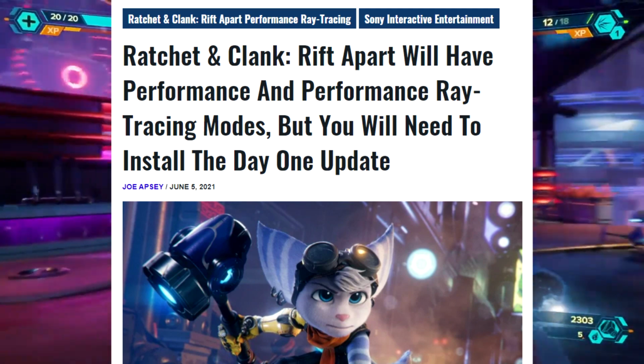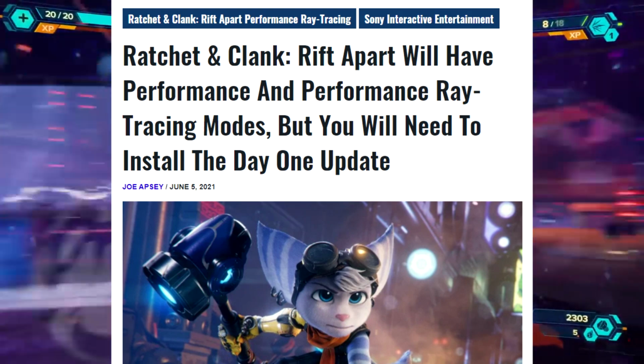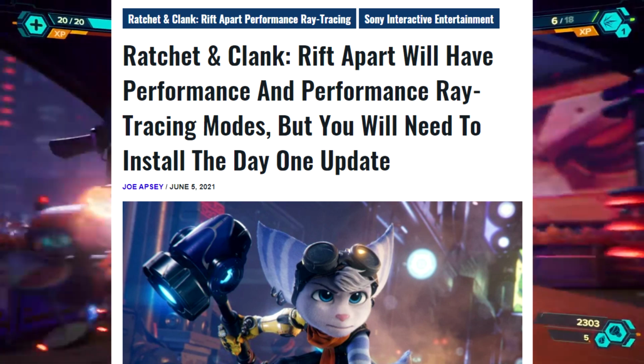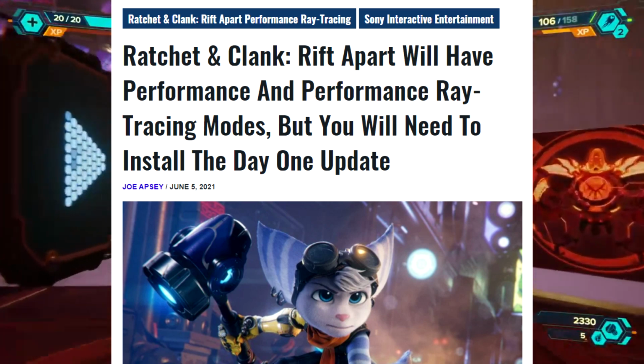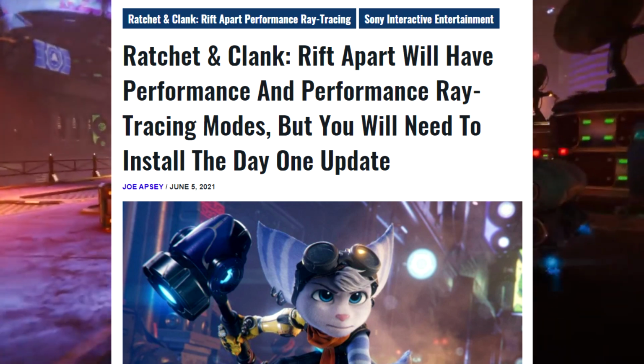If you look at it, like the ray tracing mode and things like that, you would think that it would take a lot off of the graphics, but it doesn't. You have this amazing looking game that's doing things that we've never seen before, and I think that's all thanks to the PlayStation 5 hardware.